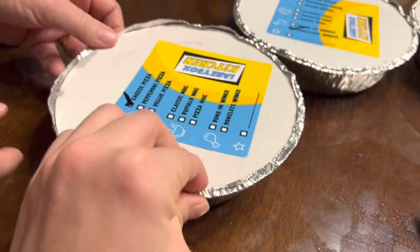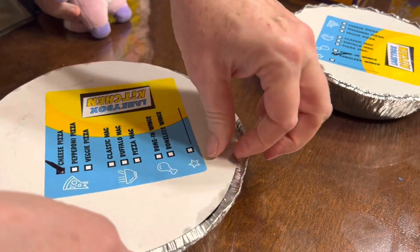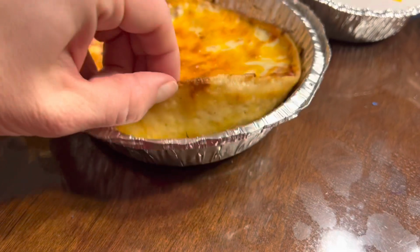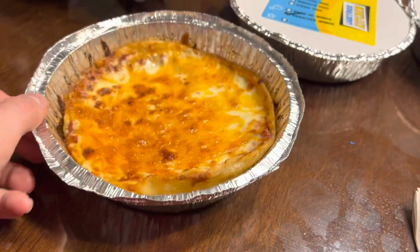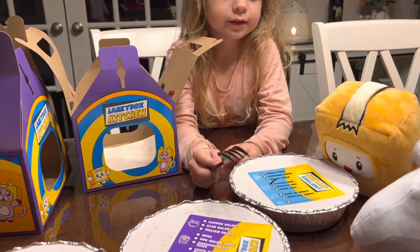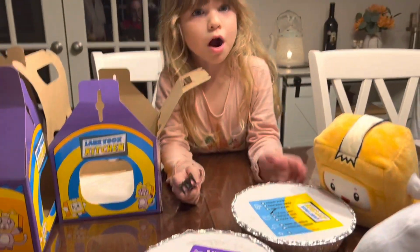Okay. Okay, opening up the pizza. It's so yummy. Let's see. Ooh, pizza. What do you think? It looks like it's like a deep crust pizza. Let Foxy try it first. Yeah, it does. Let's see how it feels. We're going to cut it. This one's so hot. Yeah, it is.